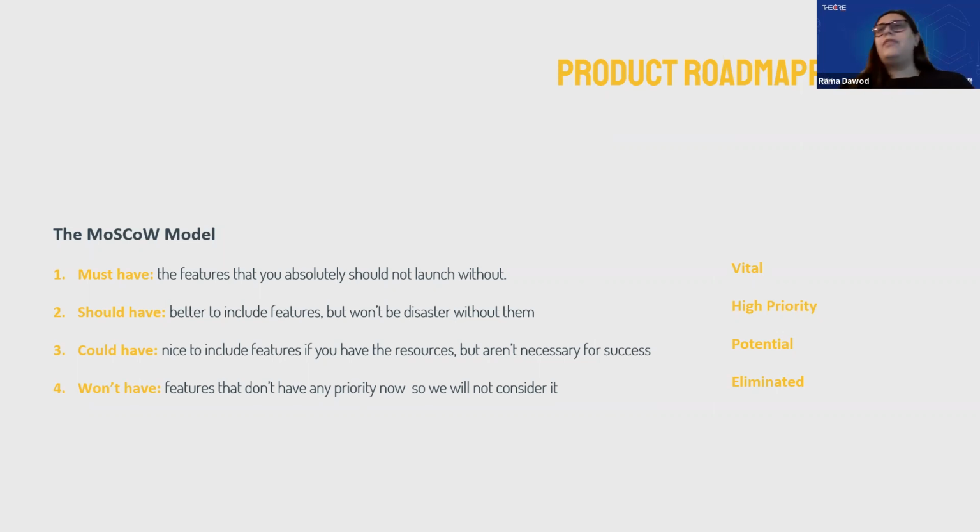The could-haves are the nice-to-haves, so they are features that might add some value to the users, might resolve some of the secondary or tertiary pains, so they're potential tasks, but they're not essential for launch or for success. And then the won't-haves are the features we decide after putting everything on the board that we will not develop for any reason. So there's a discussion process that takes place, and then we decide that this is not aligned with our strategy or who we are or with our users, and we eliminate it as a feature.